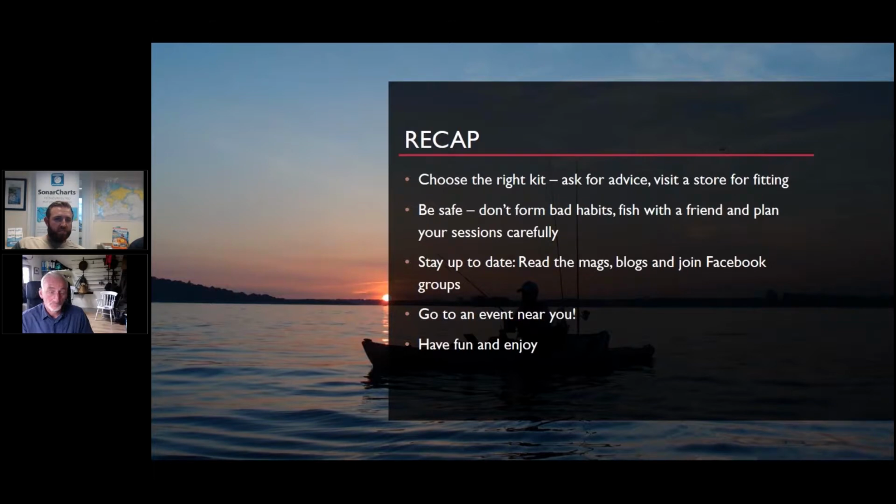Be safe, don't form any bad habits. I'm massively guilty of forming bad habits in the water. Seems to have broken that now, and I'm pretty strict with myself. So just get it right first time round. Fish with a friend, plan your sessions carefully. Like I said about the tides and the weather, it's really easy to get caught out by the weather, especially the tides if you don't read the tides properly. Stay up to date, so read the magazines and the blogs and join the groups on Facebook and stay up to date with everything that's going on. And get out to an event and enjoy yourself. That's why we do it at the end of the day. It's good fun. Playing big fish on a kayak is pretty hard to beat, to be honest. So get out and do it.